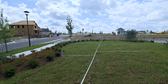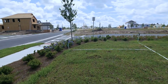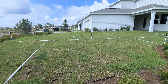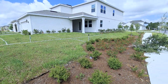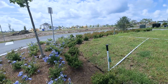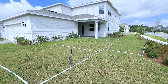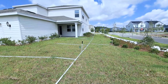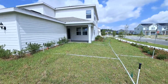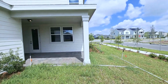You get all the way, and they're laying the irrigation right now. But the lot goes all the way over here. You can put the black iron fence around, have your bushes that create privacy, screen it in.